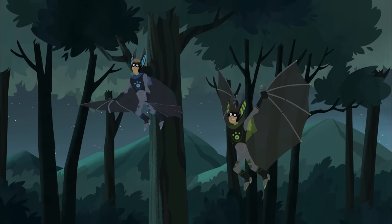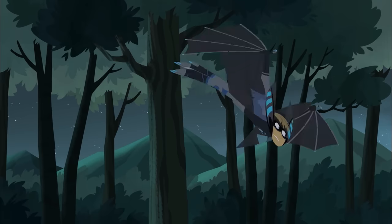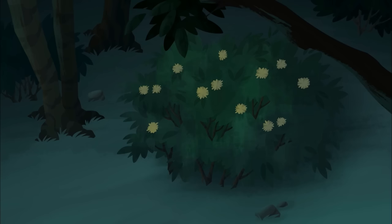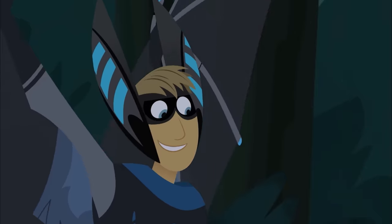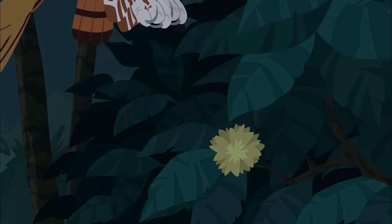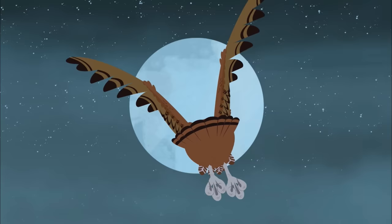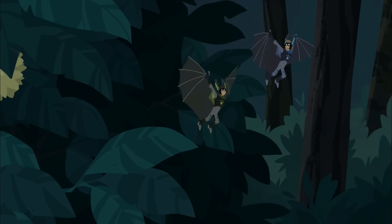An owl! A screech owl! Fly, fly, fly, fly! Ah! Follow Bite Size! Another close one. Tell me about it.